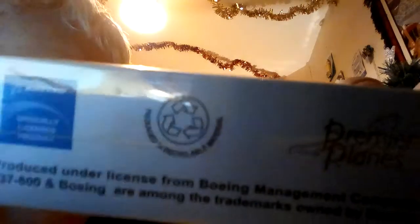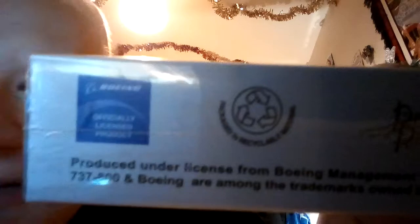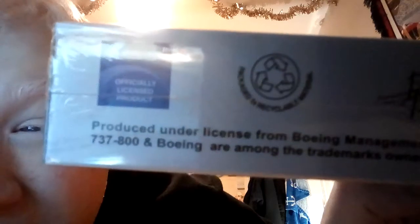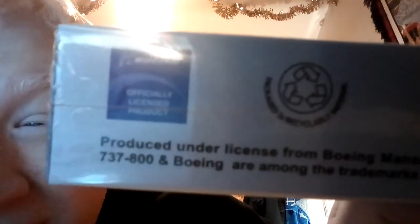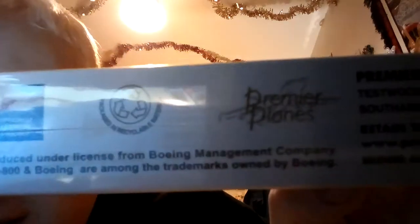Does that mean we can recycle this box? Well, that's always handy, isn't it? And it's a product of Boeing. I think that says official licensed product of Boeing. Something there. 737-800 Boeing. Can't really read that. And on the back, just your usual assembly guide, the classic Boeing 757 model there, just demonstrating how things fit together.